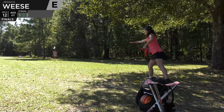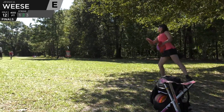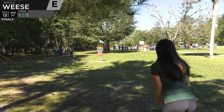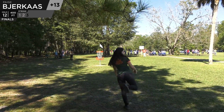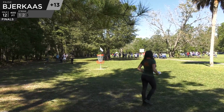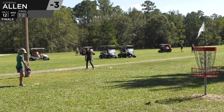There you go. That's a great upshot. And Jess with her beautiful Anheuser putt for birdie. That looked good. Not quite enough. And Muggs with a tough comebacker. Tough comebacker. Run, jump, putt. She's giving it all she's got.